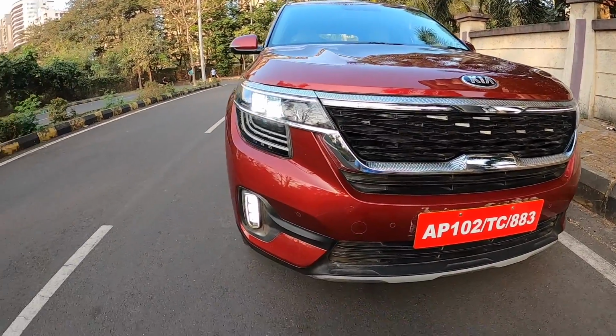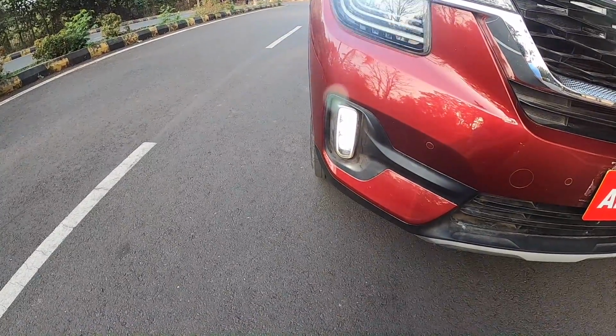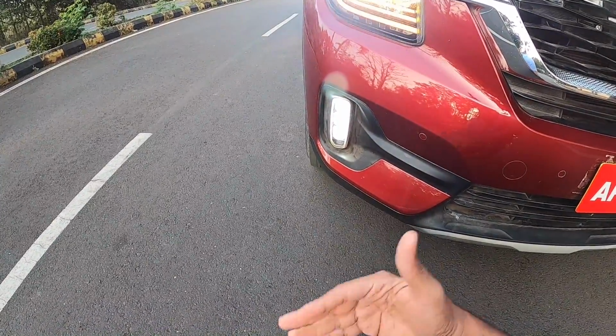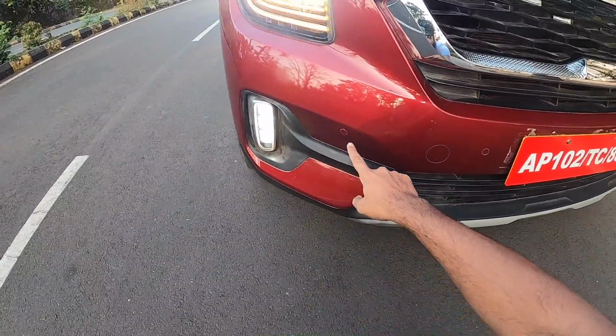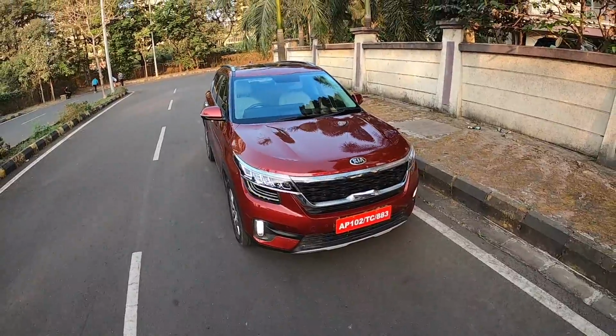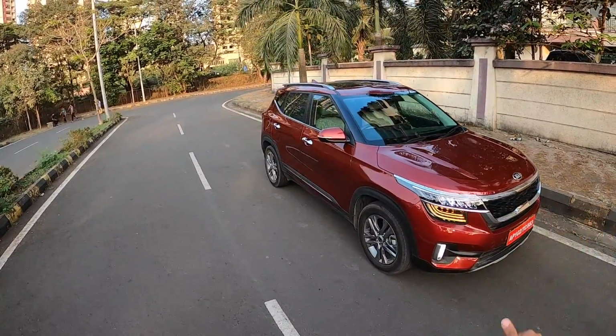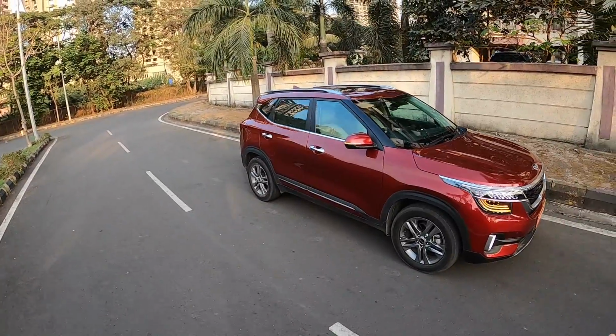The bumper is also very aggressive, but I love these ice cube LED fog lights. Now low variants obviously get halogens, and even lower variants do not get fog lights at all. Meanwhile, you get front parking sensors. Of course, this car is actually longer and wider than the Hyundai Creta. However, it's not as tall as the Creta. It's slightly shorter, but hey, who cares?